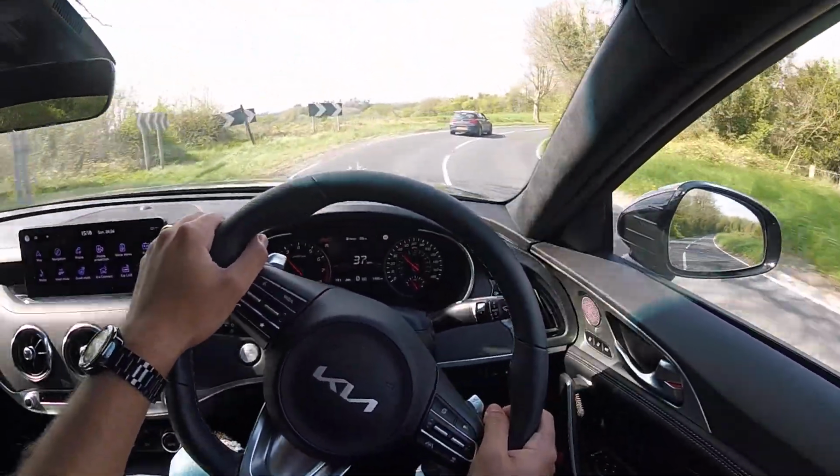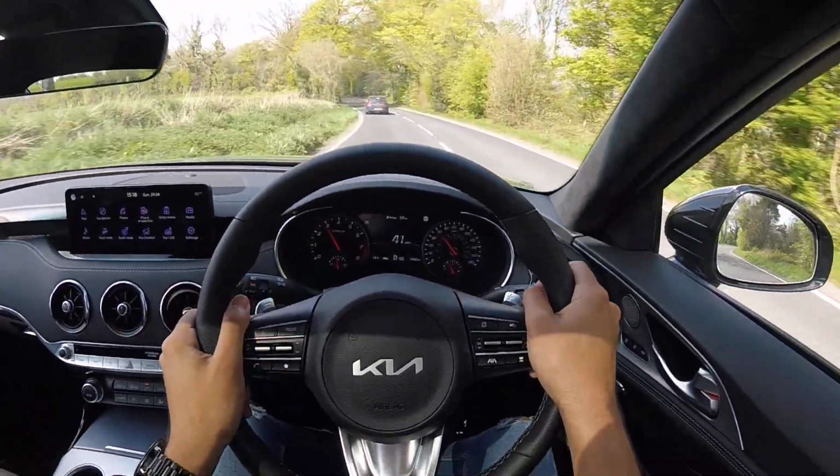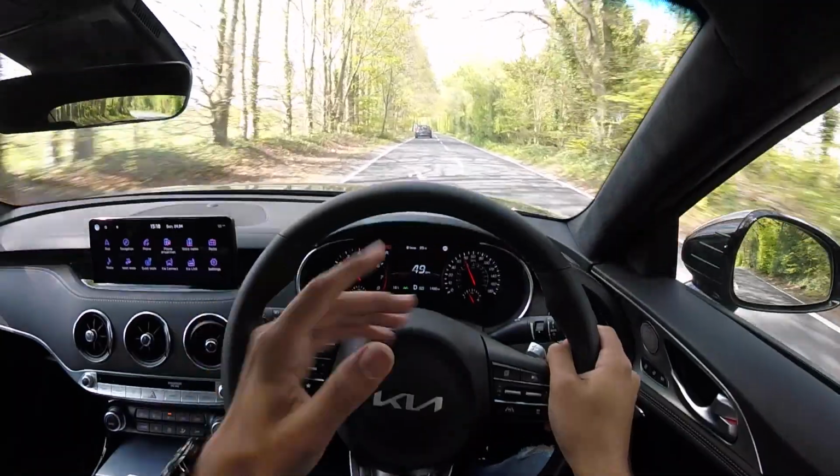That's the collision warning. Thank you. I'm pretty sure I'll be okay. Now, whilst I'm stuck at, well, I was going to say a slow speed. It's not that slow, is it?